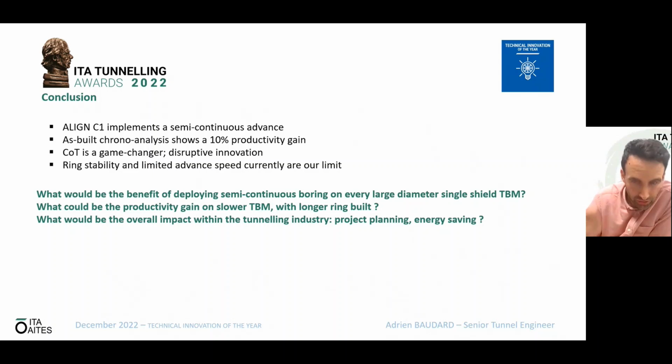But with that in mind, and after more than 150 cycles of experience, we've demonstrated an average 10% productivity gain and a peak performance of 15% productivity gain. The second innovation is definitely the center of thrust touchpad. It's definitely a game changer. It considerably improves the user experience for the pilot. Any pilot on the site that you'll find will tell you how it's completely changed the piloting experience.